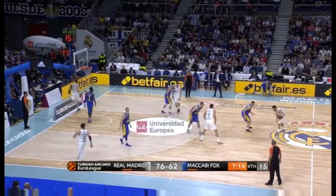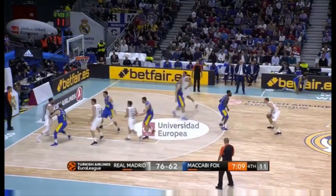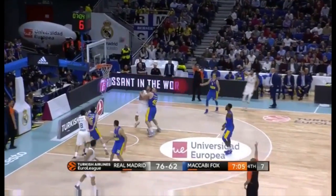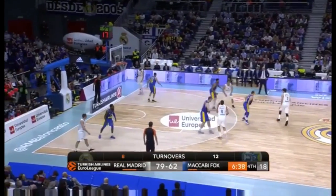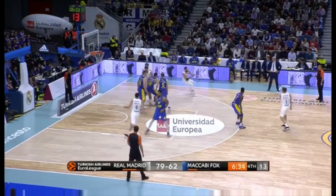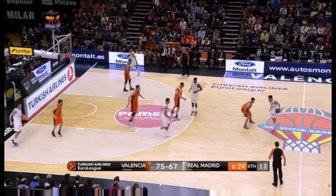With 7 minutes to go, Maccabi's done everything they could to this point, but Madrid's defense in the second half has been pretty impressive, and they've converted that defense to offense, and once again done in the second half to Maccabi Tel Aviv. Machulis looks up top to Koser. Gonna go out to Rudy again, the same spot one more time, and Rudy says just couldn't get on top of that one.